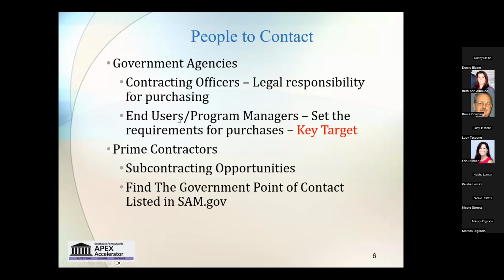However, the end users or the program managers, those who really know what they need, are your key targets. We've often found that maybe a program manager says, oh, we need somebody outside to help us with this and this. And they might be the ones that have the budget control. They're in charge of a particular program area in the agency. They set the requirements for the purchases. And quite often, we found this a number of times, the requirement definition that they send to contracting officers is not really sufficient to execute a contract.